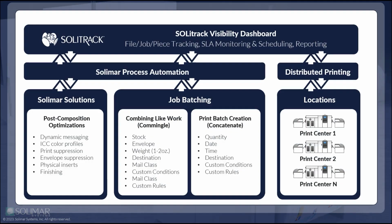Overall, you have the print file optimization, maximizing print efficiency by creating larger print runs and batching like work together with digital commingling, with each step in the workflow being monitored down to the piece level tracking with SolaTrack.